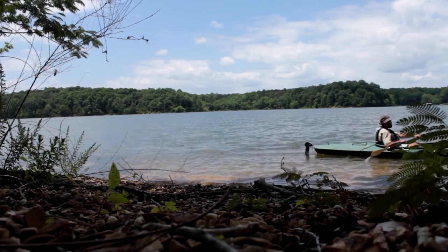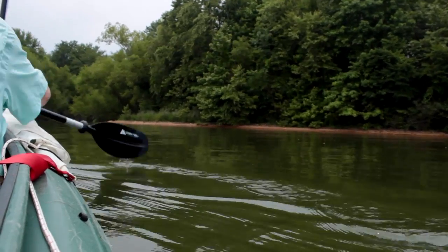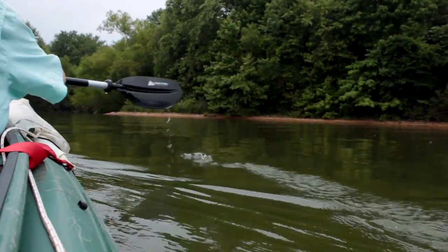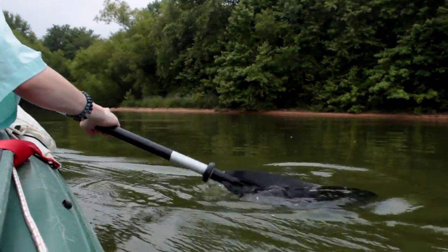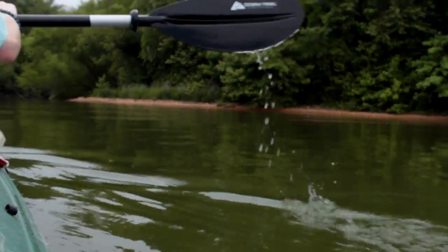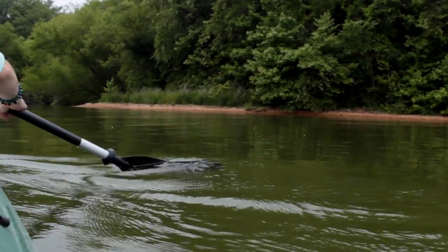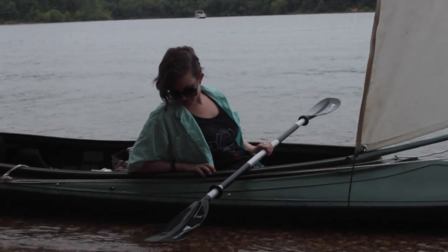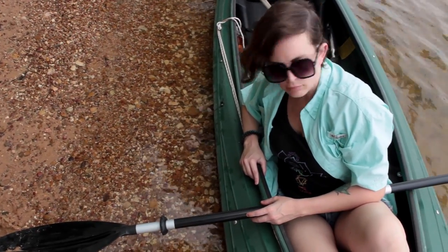I'm pleased with the boat's performance so far. It's controllable, it's very stable, and it moves through the water efficiently. And it's also just a lot more convenient way to get on the water. I love the fact that a kayak puts you very close to the water and close to nature. If you want to beach the boat and get out and walk around, it only takes a second.